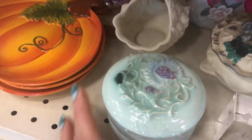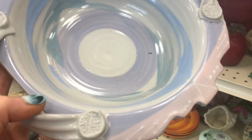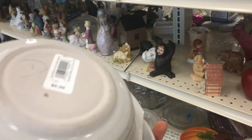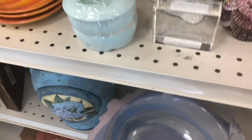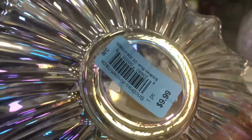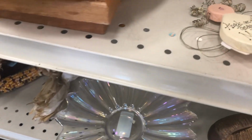$2.99, that's not too bad. That's kind of cool. Somebody's studio pottery piece. And some color, little colorway that's kind of coming back. $6.99. Now this color is half price. That's kind of cool. I might get that. That's not bad. Oh, I have one of these. I like that. Ouch. Okay. I'll wait till I get one cheaper. Sorry.